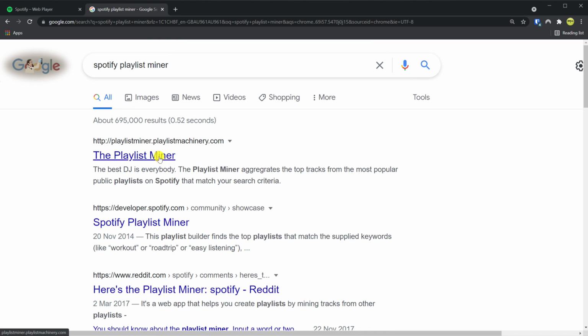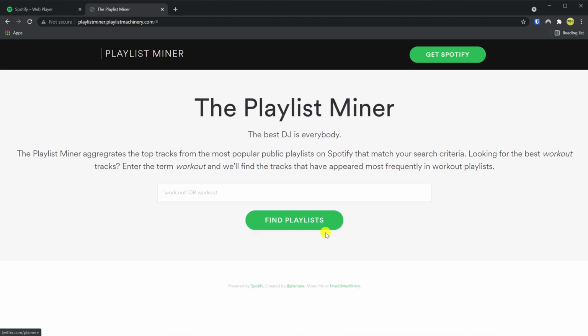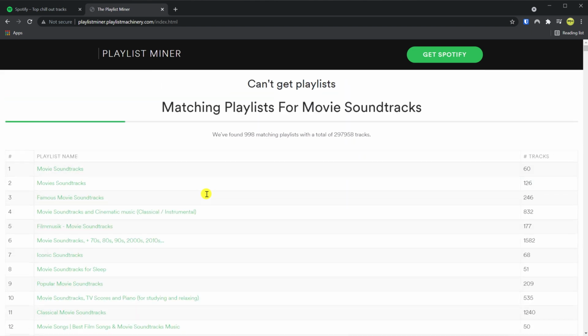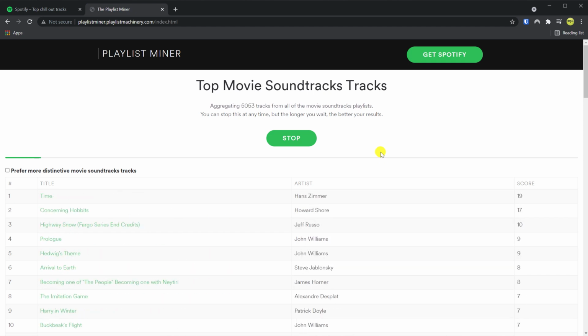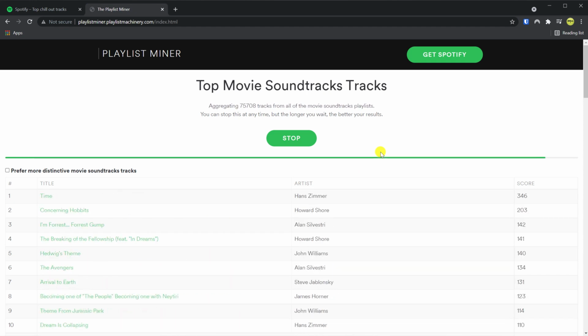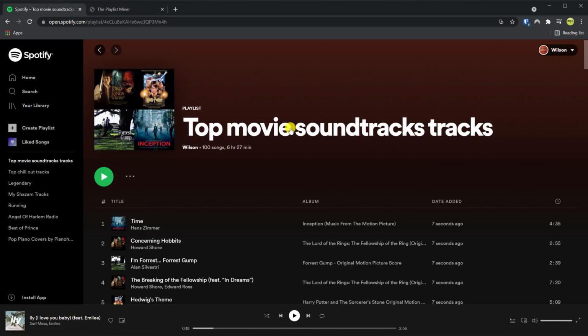If you liked Discover Weekly, you're going to love Playlist Miner. Simply Google Spotify Playlist Miner to find the website and again connect it to your Spotify account. Now type in a genre that you're interested in listening to, say movie soundtracks. Playlist Miner will then literally search through every single Spotify playlist relating to movie soundtracks and list the top 100 most popular tracks aggregated across all those playlists. Once it's done its thing, click on Save to Playlist, and then when you switch back to Spotify, there is your list of new tracks waiting to be discovered.